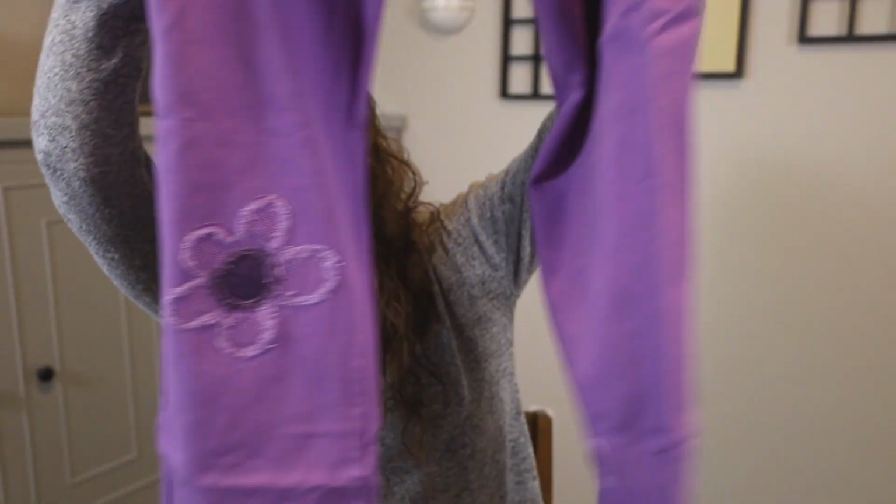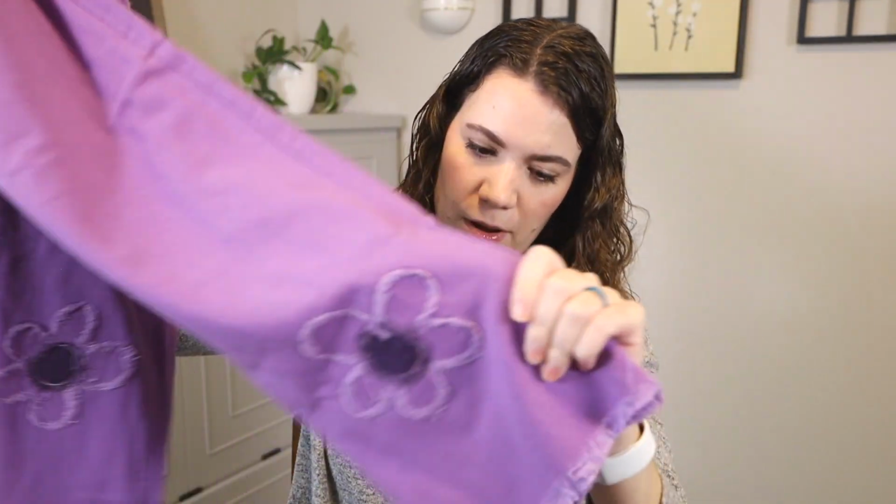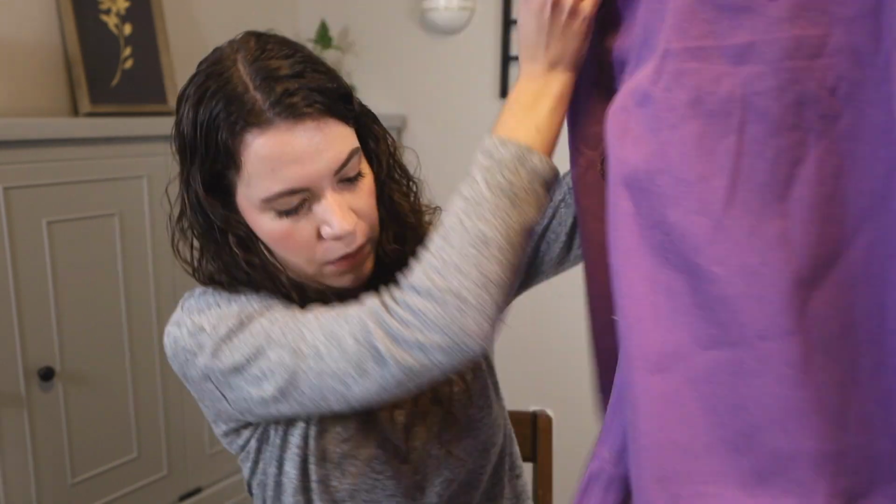I don't think I knew that purchasing these. These have the two flowers at the top, and then there are flowers, one on each leg, one there and one there. These have a raw hem on the bottom and they look pretty straight leg, maybe a little bit boot cut. And then on the back, they have one big flower as well. That's the only one on the back.